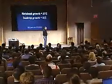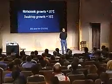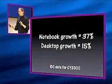IDC data for calendar year 2000: notebook growth was 2.5 times desktop growth last year in units. So we already see this starting to happen. Now, Apple's in a pretty good position.